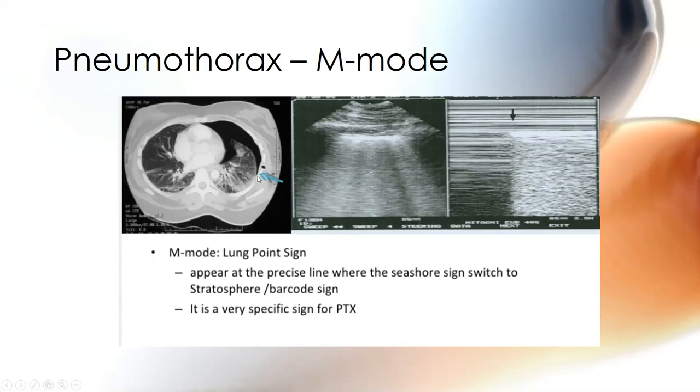And what do I see? I actually see lung that is all the way up on the chest wall. And then I don't have lung on the chest wall. Lung all the way up, no lung all the way up.